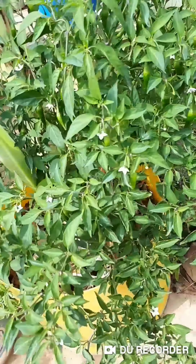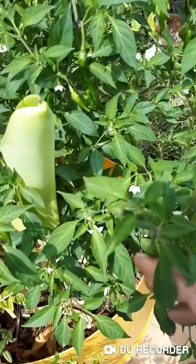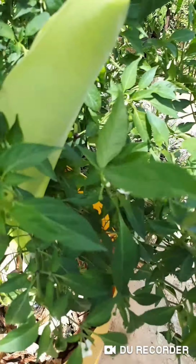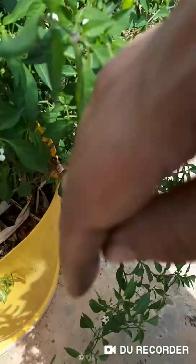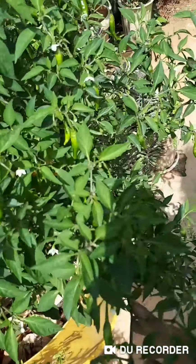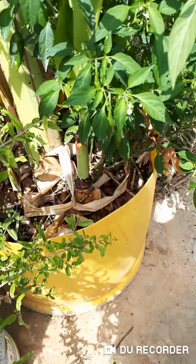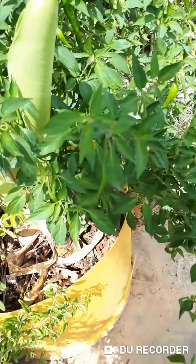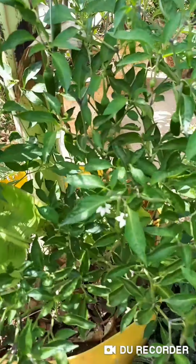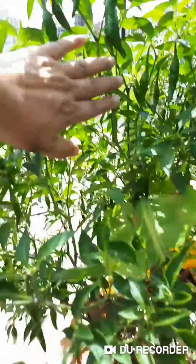And see this chili plant. It's loaded with chilies. Everywhere. I have to tie this up. It's falling down. Branches are very delicate for chili. You have to be very careful while handling this. See how it is loaded.